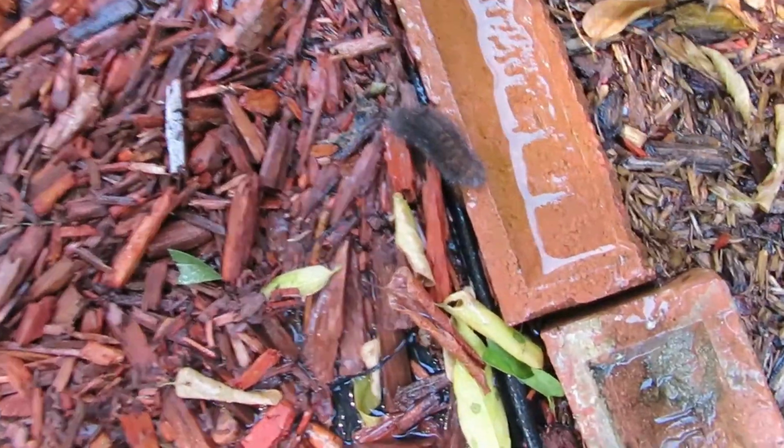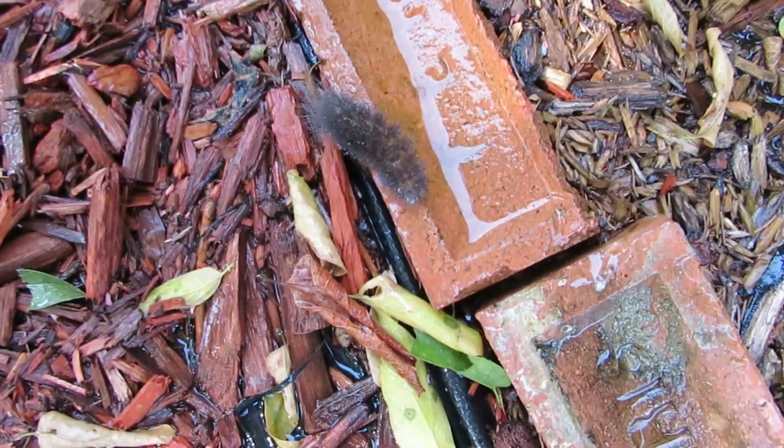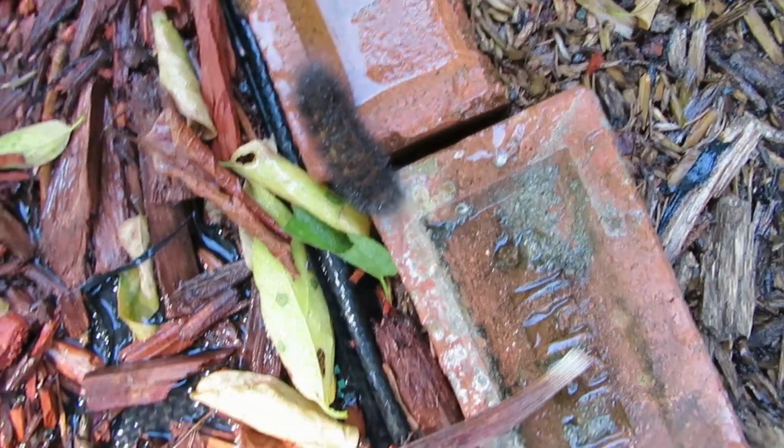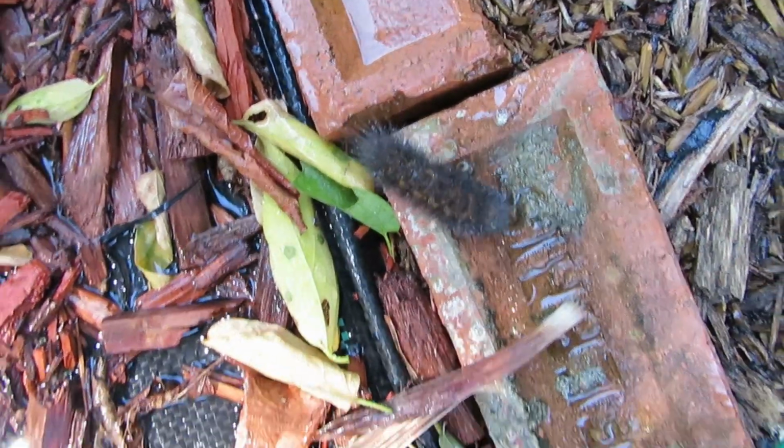Guys, look at this huge worm. But he can't stay. He's got to go. He was on the rose bushes. He's gotta go.